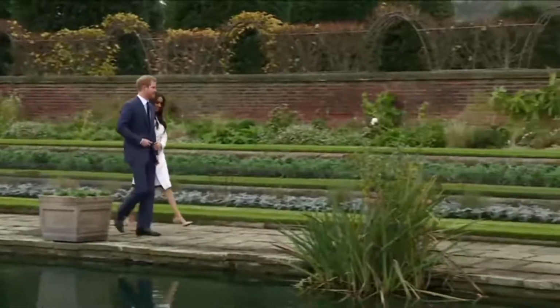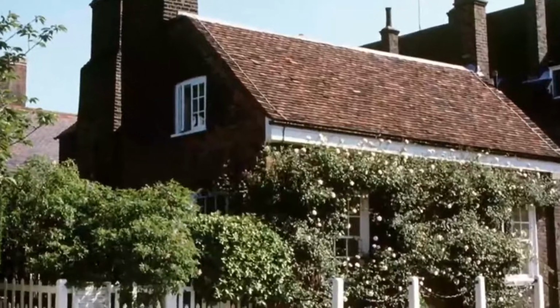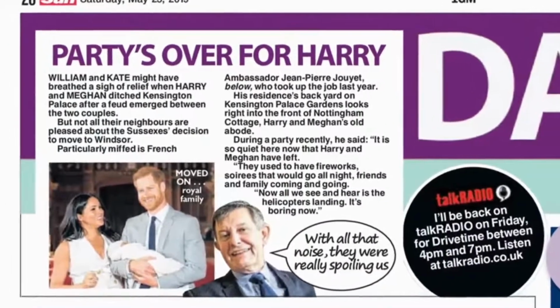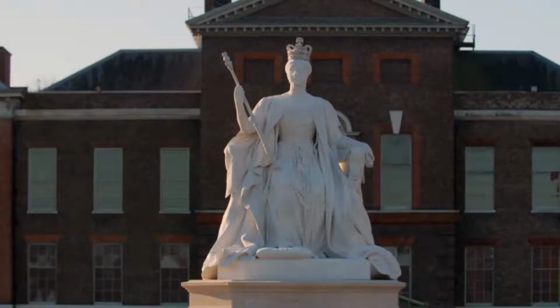Until recently, the ultimate celeb royal combo, Meghan and Harry, lived in Nottingham Cottage. The French ambassador, whose home backs onto Kensington Palace, said in a recent interview that it's gotten so much quieter since Harry and Meghan left. We used to see garden parties that went on late into the night, fireworks, all kinds of revelry and fun. And now all we hear are the helicopters coming and going.